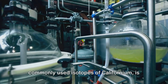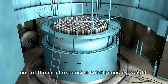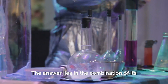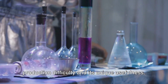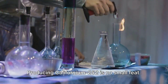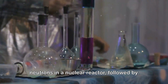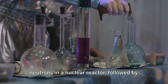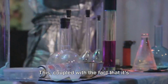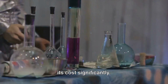Californium-252, one of the most commonly used isotopes of californium, is one of the most expensive substances by weight. Now, you might be wondering why that is. The answer lies in the combination of its production difficulty and its unique usefulness. Producing Californium-252 is no small feat. It involves bombarding curium with neutrons in a nuclear reactor, followed by a series of complex chemical processes. This, coupled with the fact that it's produced in minute quantities, drives up its cost significantly.